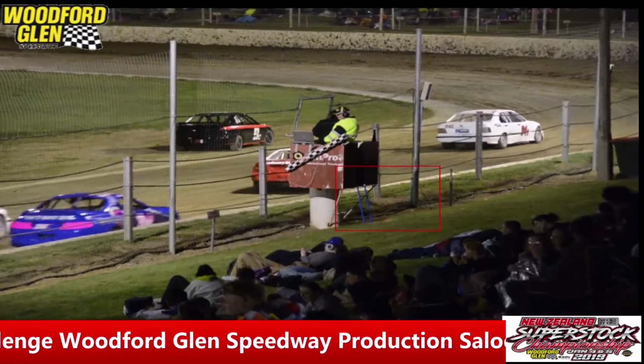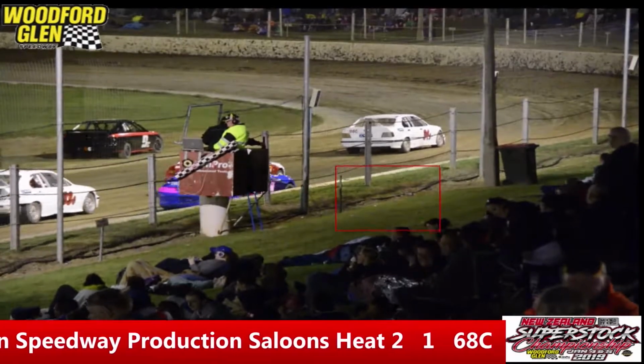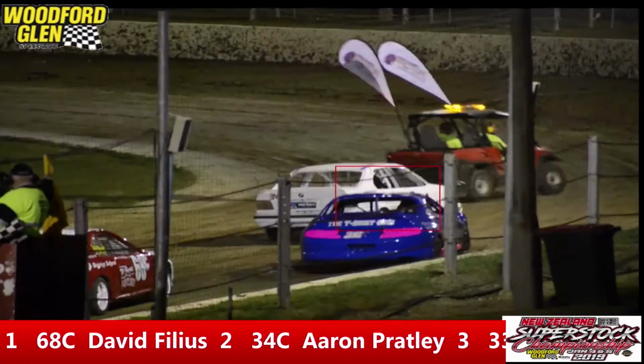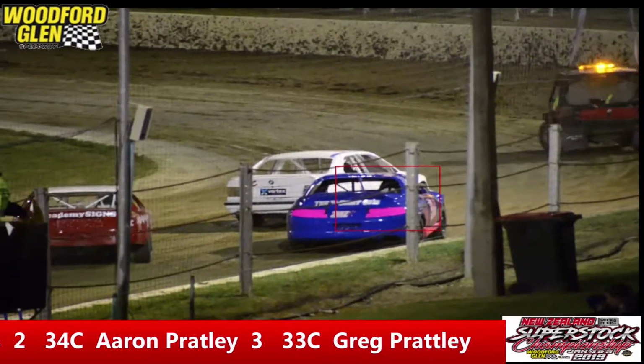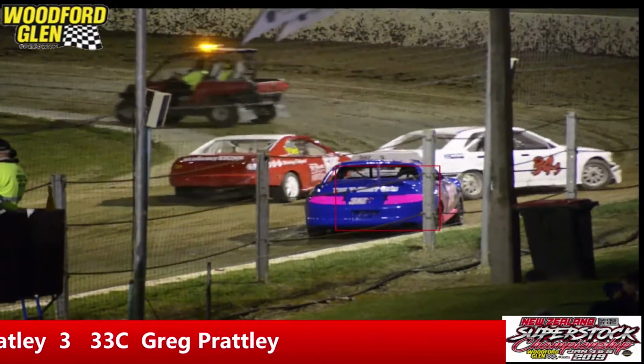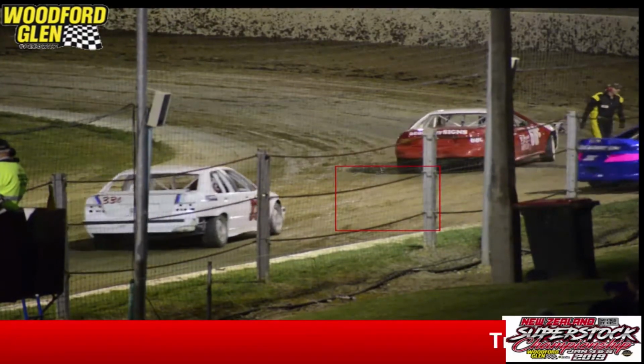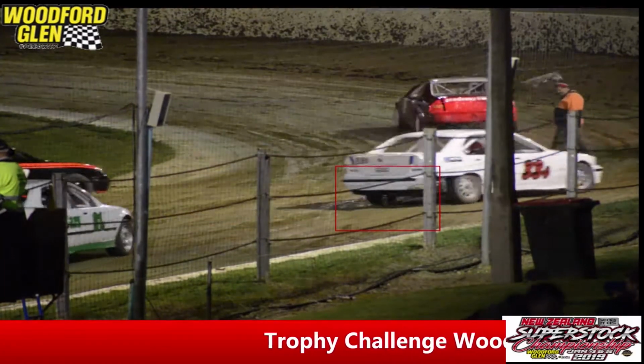A quick look at the points, I suppose we should say, if you move ahead. Thanks, Jared. It looks as though David Filius is on 18 points, Aaron Prattley and Matt Sherlock on 13 points, so a 5-point lead for David Filius in a 9-car field. He'd have to do something very silly in the last heat not to take away this Moller Young challenge.